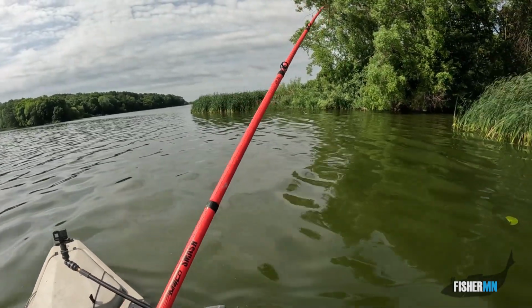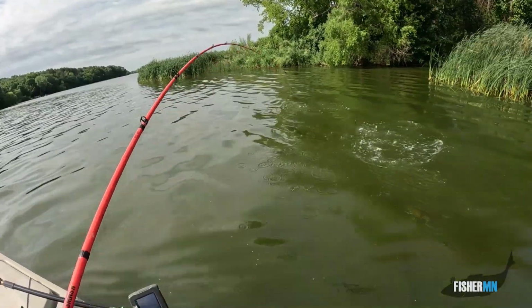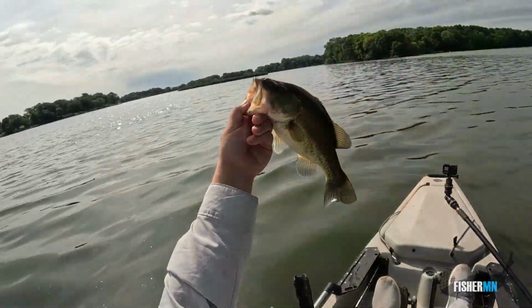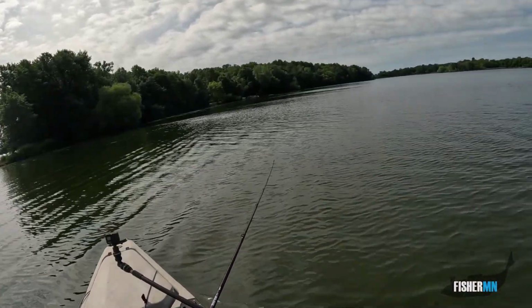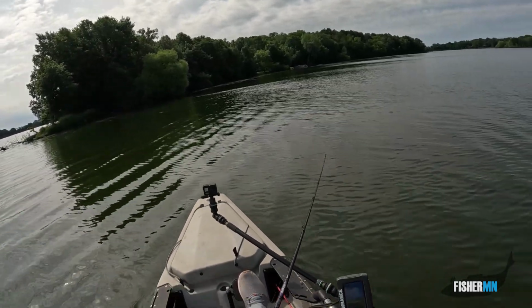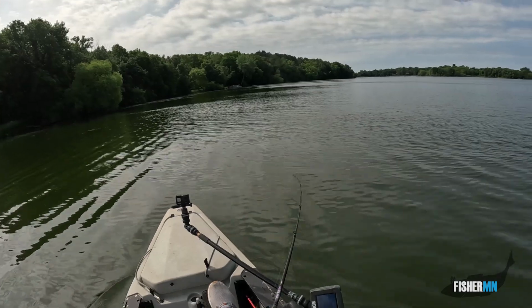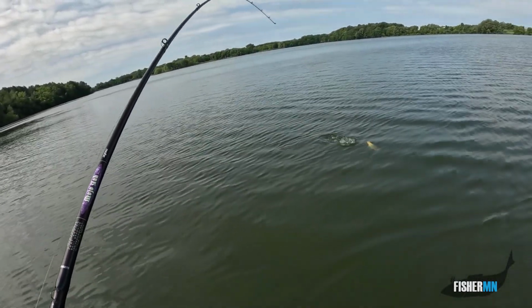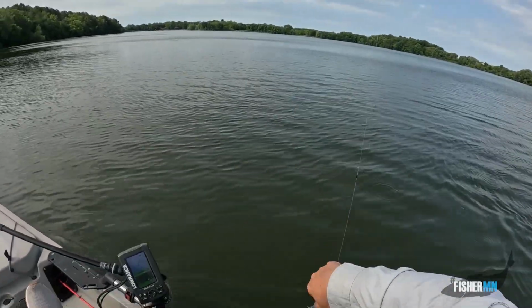There we go. Right in the little bed cluster. Fish. All right, we're going to go back down the shore. Try a little bit of everything probably. See if we can pick up a couple more fish. Oh, there's one. Small largemouth. Little largemouth.